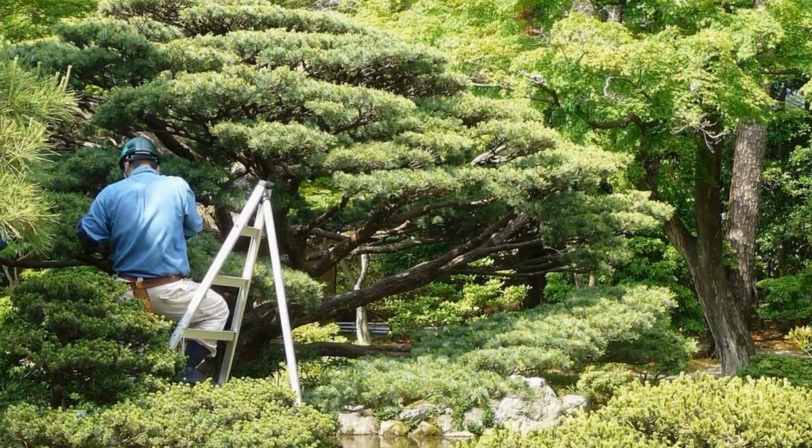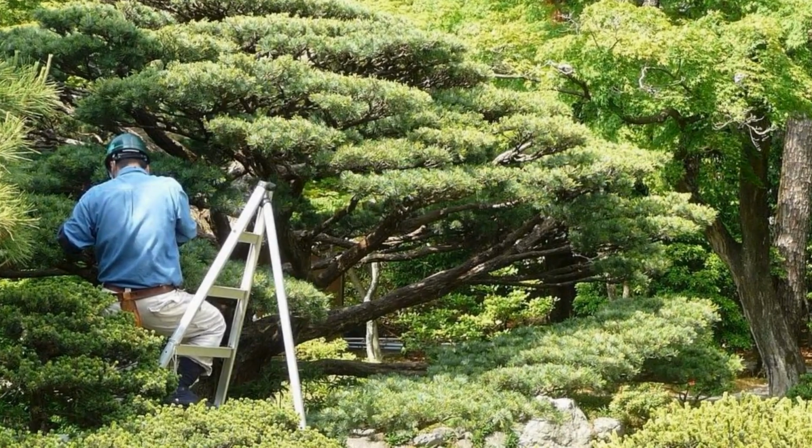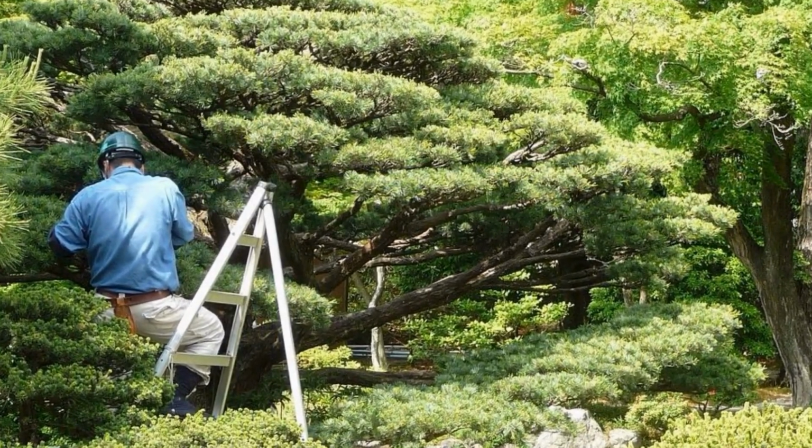You may need to shape the chosen branches by wiring or tying. Trim the tip to let more branches grow to make a cloud shape.